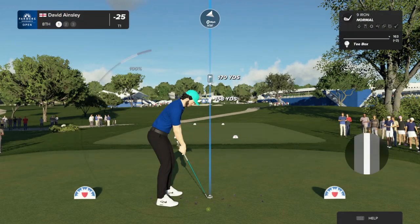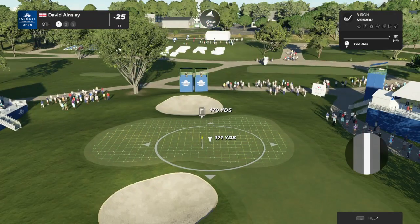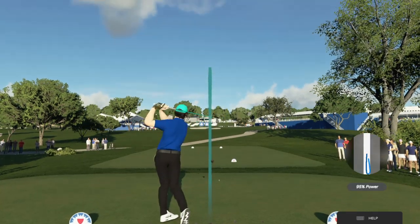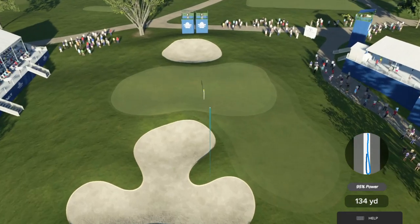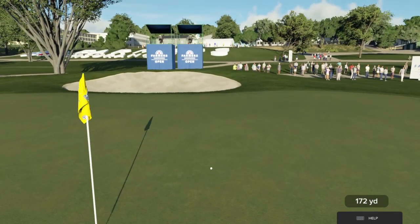Just a couple to play here on the opening 9. Here's the tee shot at the 8th. And choosing the 8-iron here. Oh, this one should find the surface. Good shot, this.